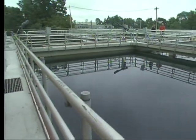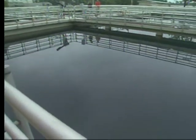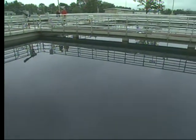How deep are these pools? These pools are about 15 feet deep. And the water's very clear, so you can see to the bottom of these.